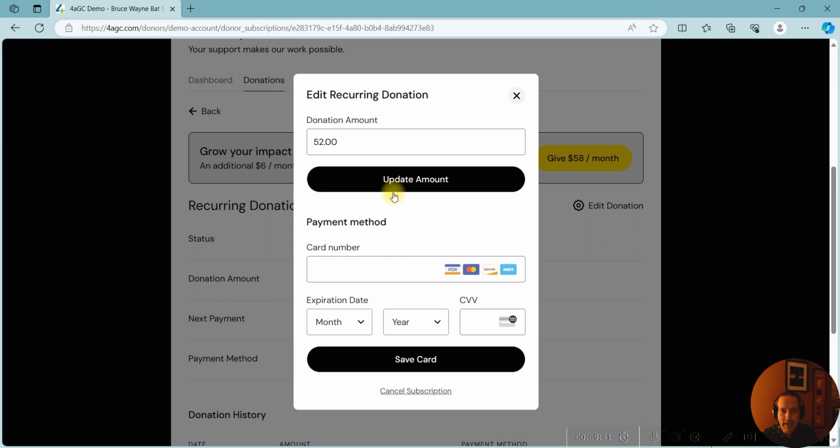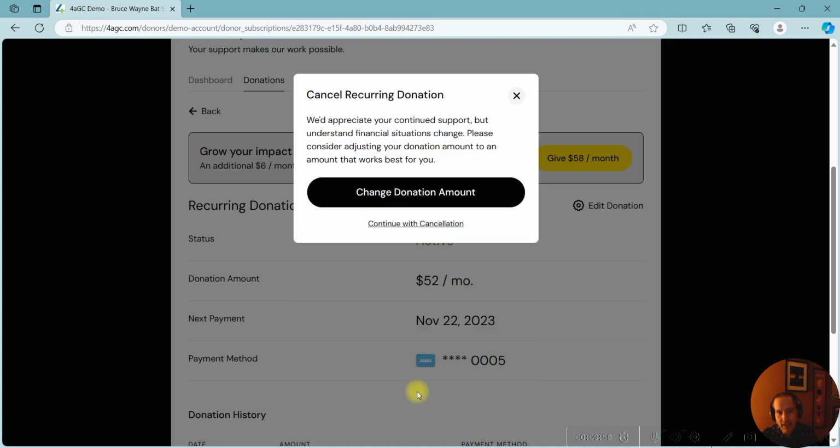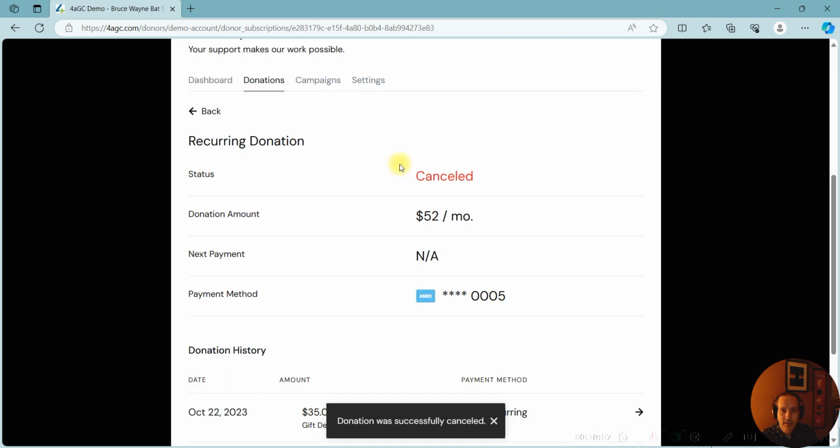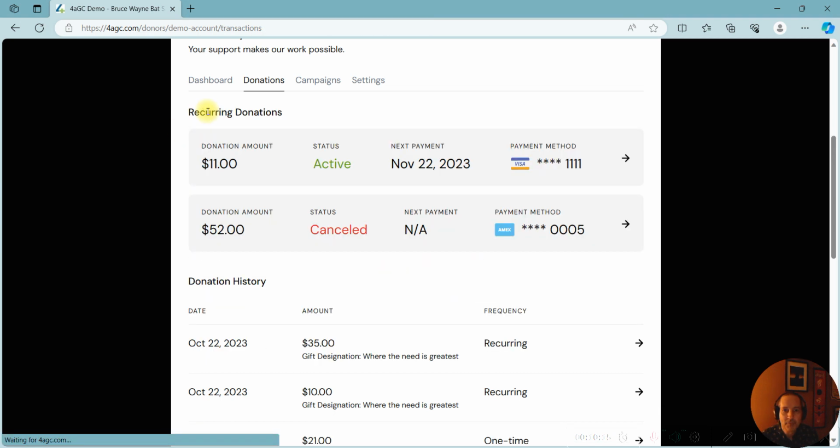If I take advantage of that, I'll come back to that screen. I can change my amount. Maybe I need to go from 52 down to 45, for example. It's just one way that we want to give one more opportunity for a donor to think one more time before they cancel. If they decide to continue with cancellation, then they'll get to this final screen. They'll click the red button there. That will immediately cancel the recurring monthly gift, so they won't have the next payment. That will stay in their list, but will show as canceled for their status.